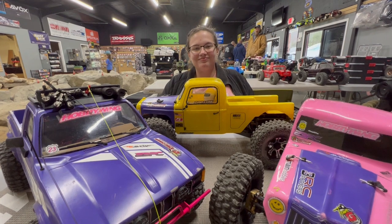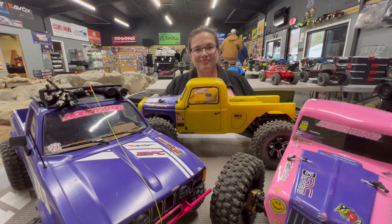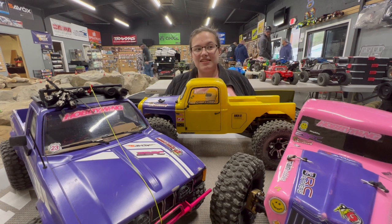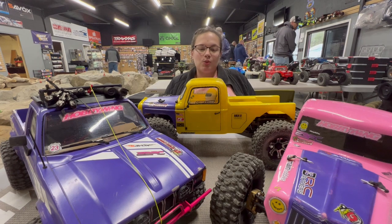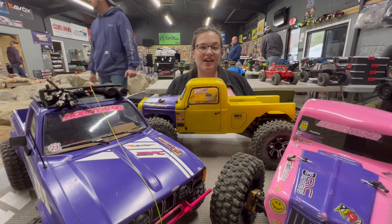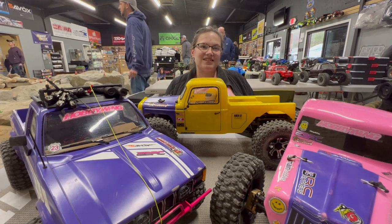Is there any other cars or trucks or RCs that you're interested in? I've been really interested in bashers lately. Just recently, I got a 16th scale E-Revo by Traxxas. It has a 12-turn motor. It isn't low center of gravity yet, but it is capable of other motors and other ESCs.